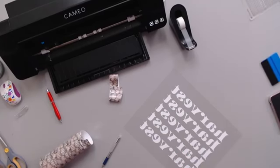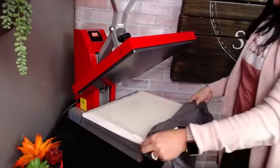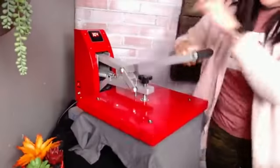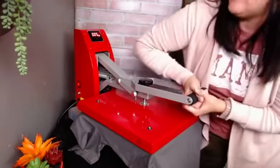If you want to go to the heat press cam, and I'll try to speak loud. I know it's hard to hear. When you are pressing a shirt, guys, you always want to pre-press it to remove any wrinkles and moisture or anything. It just creates a nice, flat, even surface for you to place your vinyl.